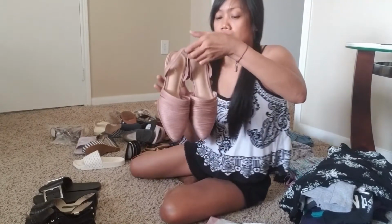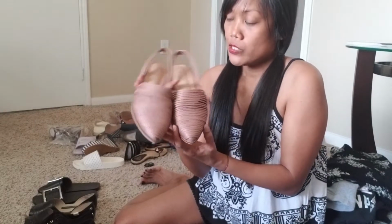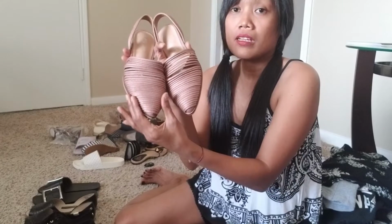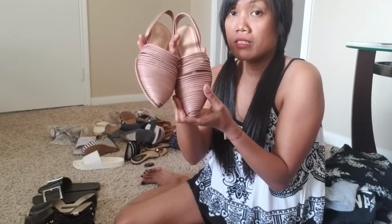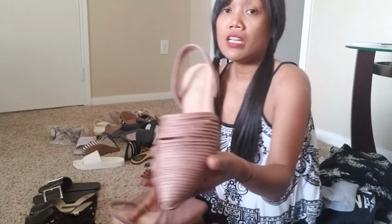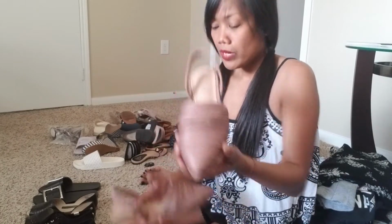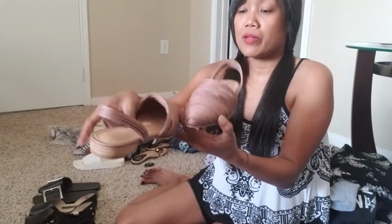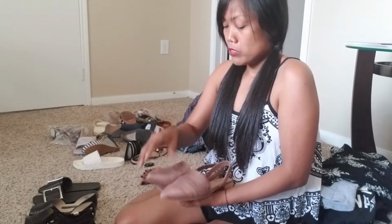I really love this flat sandal, guys. I got it from Buckle. It's still new. It's just kind of small, and it hurts my foot whenever I try it or even just walk around in the apartment. But I really like the color, dusty pink, and I like the details at the back. Too bad I can't wear them because it's going to be painful on my foot, so I'm just going to put this on Poshmark.